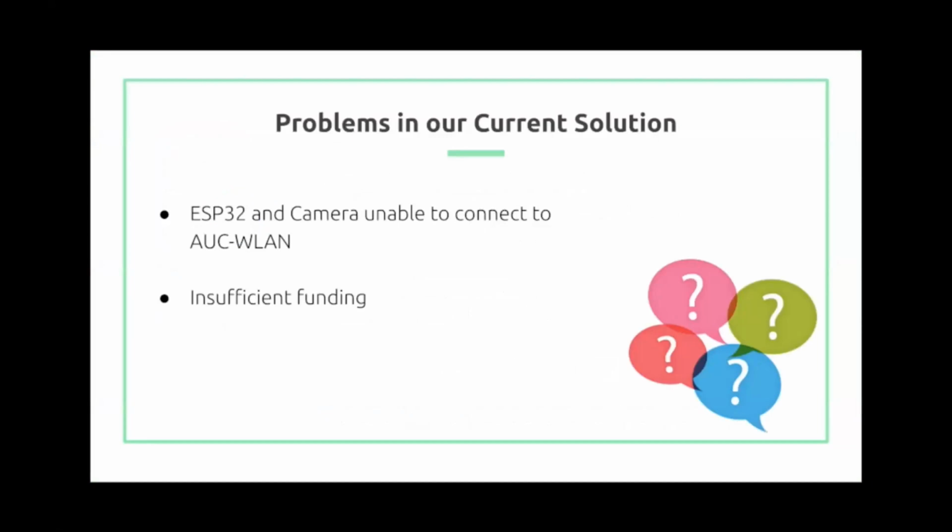And now the problems in our current solution. The camera and the ESP32 are unable to connect to the AUC WLAN. This is because AUC's Wi-Fi is an enterprise connection, and that means since they're not running full operating systems, they just can't connect to the Wi-Fi. We've tried contacting the AUC IT department, and they said they couldn't help us. So we have thought of two other solutions.